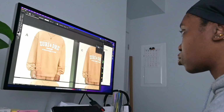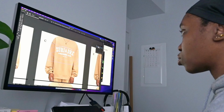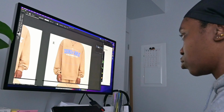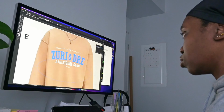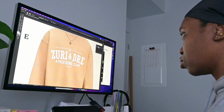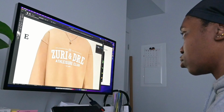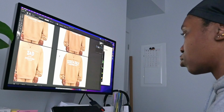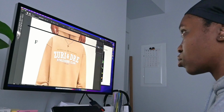I've never done apparel for this brand in this context before. I have done apparel in the past, print on demand apparel, ordering things. I do have t-shirts currently on my website, but they weren't meant for Zuri Dre. It was meant for my illustrative DM Cox work. So this is definitely something new for this specific brand.